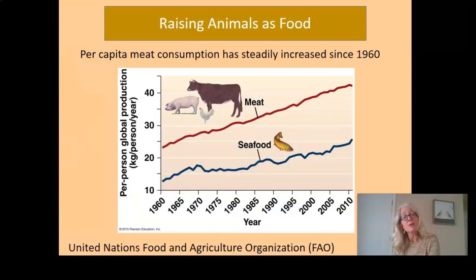Let's talk about raising animals for food. So again, we're looking at this idea that if human population is continuing to climb and our food production is continuing to climb, how is that possible? What are we doing in order to achieve that? And we are certainly altering our meat production as well. So this graph looks at per capita meat consumption. Do you remember what per capita means?